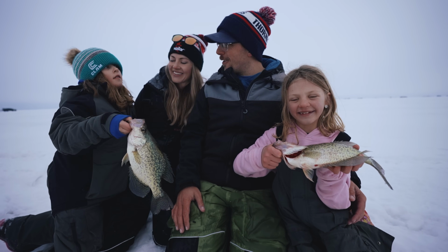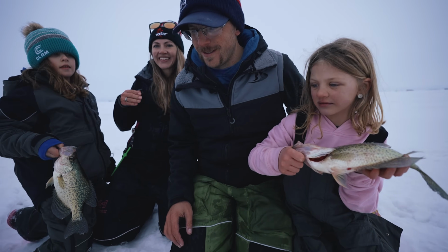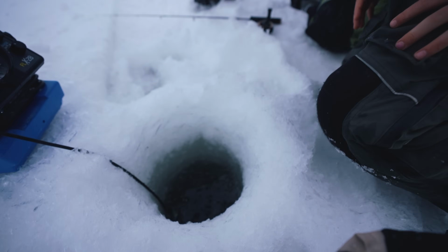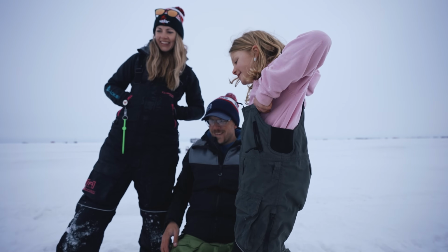All right, you guys ready to put them back? Here we go. Look at the size of that crappie, Brittany. Nice job! Woohoo! Atta girl. That's awesome.